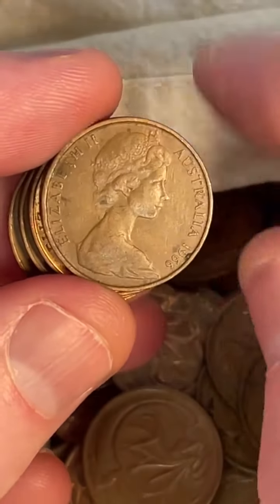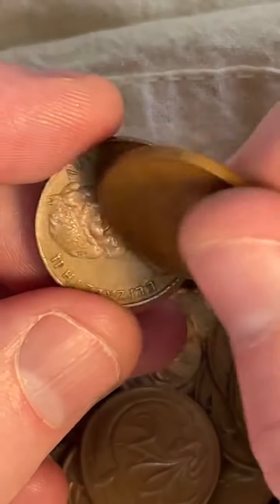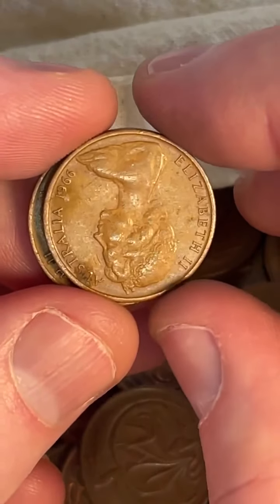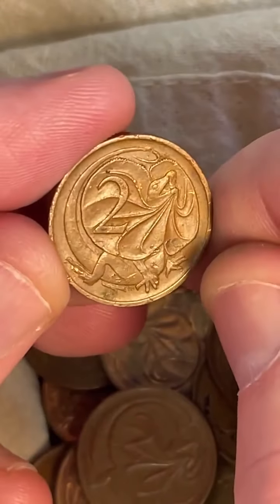Have you got any gold coins? I don't think so. No. Michael, will there be a live for the 1 cent coins? Yeah, I will. I'll do a live on 1 cent coins. I don't know exactly when, but yes, I will.